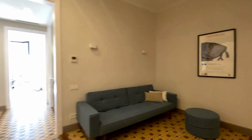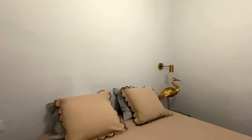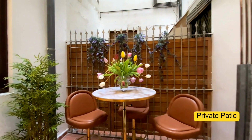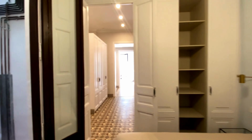One bedroom here with a private patio. I think we're going to see it now. There you go, private patio. Very quiet on the inside interior of the building. Closets in the bedroom. There are two bathrooms. You're going to see them now.